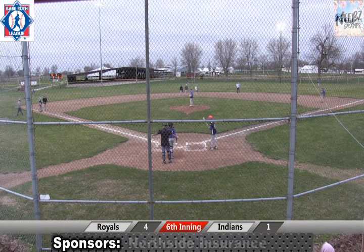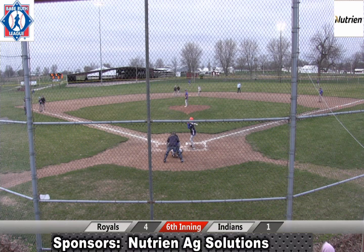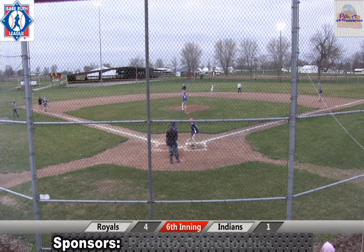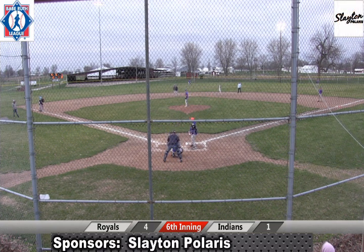I don't know if the catcher was trying to throw it to second, or if he was trying to throw it back to the pitcher, and nevertheless, Gloucester cut it off. The 2-0 on the inside corner for a strike, and it's 2-1. Indians trail 4-1, bottom of the 6th. Runners at second and third with 2 outs.